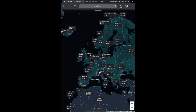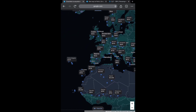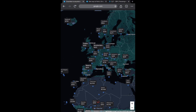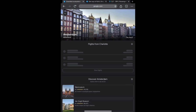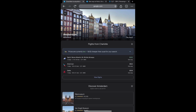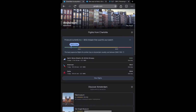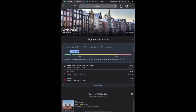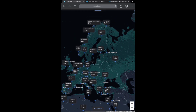Now I want to see if there's any other flights to check. So I'm back to the map, and it's still loading the same pricing as it was prior, doing some more searching around. Gonna zoom in, zoom out. Found Amsterdam for 302, and then you can see the different airlines there that you can book through. And this map feature lets you know if it's going to be a high or a low price for that. You can see 302 is good for price for that.